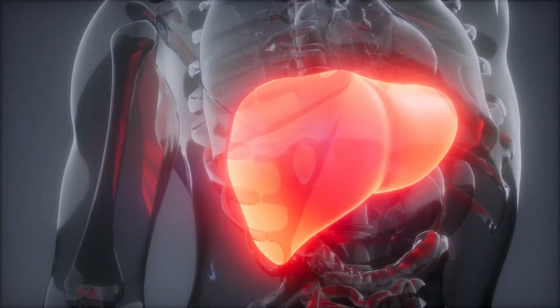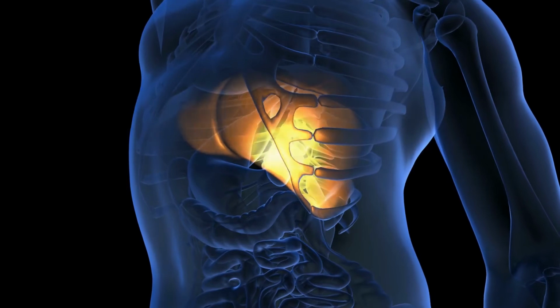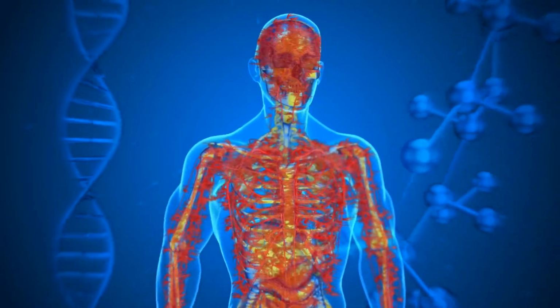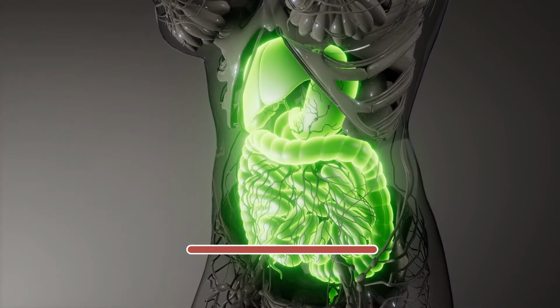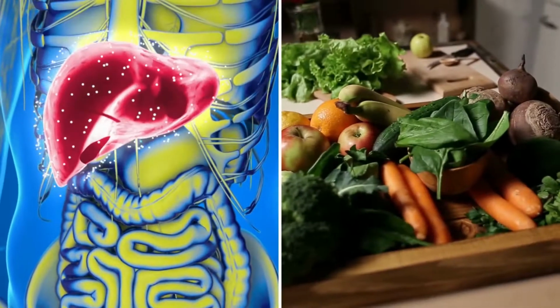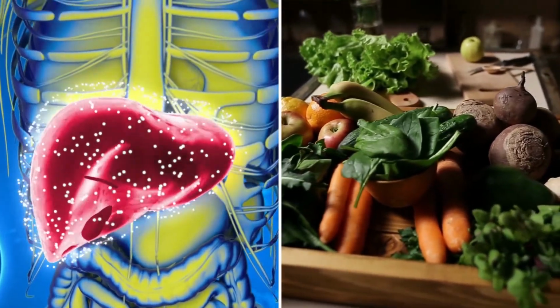The functions of the liver to the human body cannot be overemphasized. It produces bile, which is a digestive juice needed for the absorption of fat into the blood. It produces glucose, which helps store important nutrients and also breaks down toxins. There are over 500 functions of the liver to the human body, ranging from the production of cholesterol, proteins, and minerals. A normal human cannot function without the help of the liver. Therefore, it is important to eat healthy meals that are very essential for liver maintenance and repair.